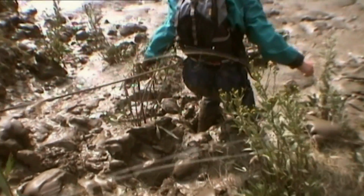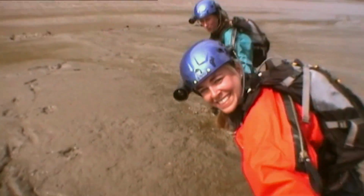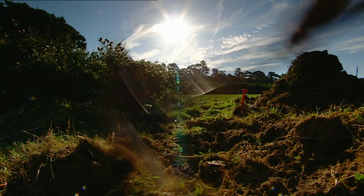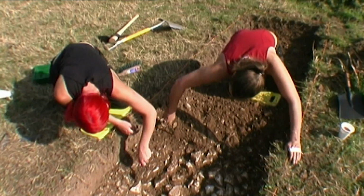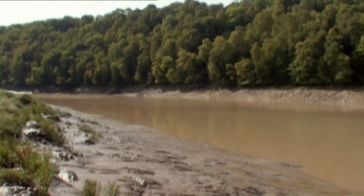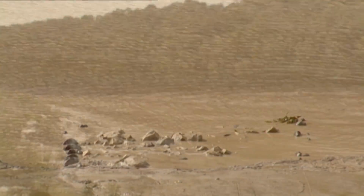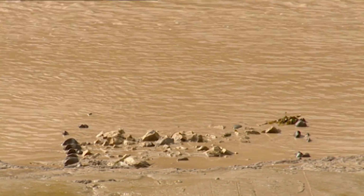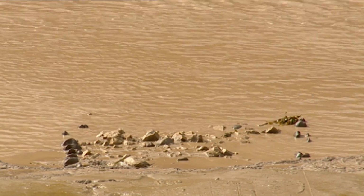We are on the banks of the River Wye in Chepstow, searching for a lost Roman bridge. We found what looks like a road leading up to the river, but we haven't been able to date it. The only other evidence is visible twice a day at low tide, when this square structure of wooden posts appears. We think it's the remains of a bridge foundation.